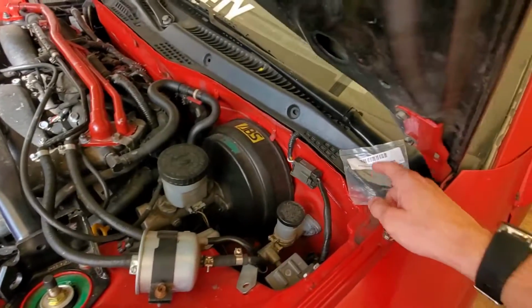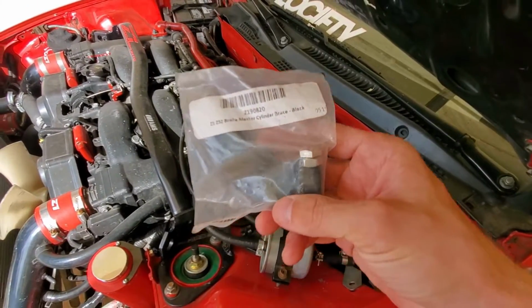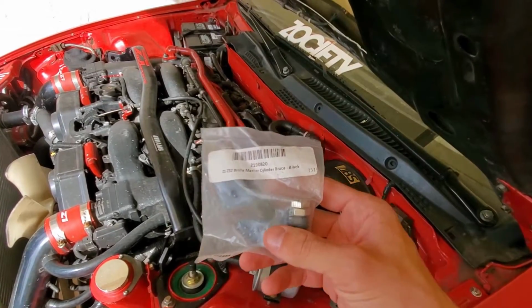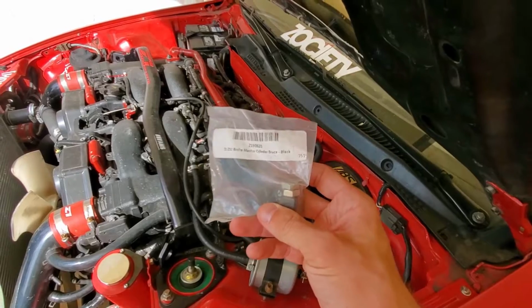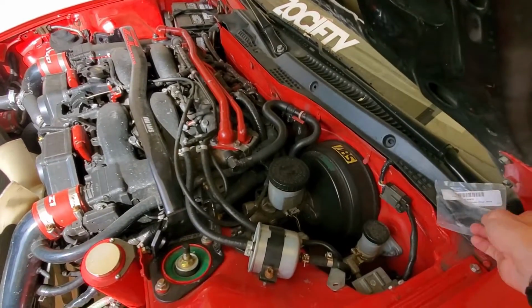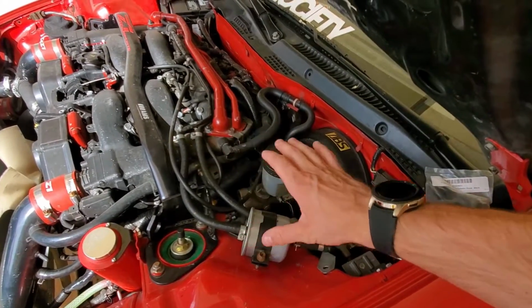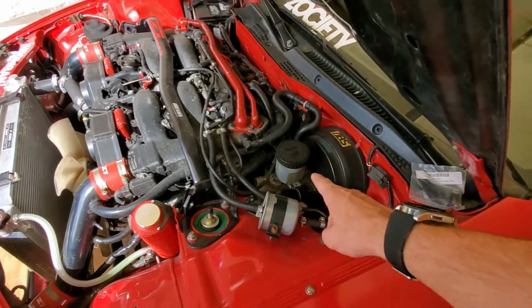So basically we're going to put this in today. I can get you guys the link to this and the price, because I don't know how much they actually paid for it, but I'll get you that info, and this is going to be a how-to to install it. It's a little easy modification that I know for a fact, if you guys are doing road course or drifting or whatever, is going to be super helpful for braking ability. So let's get into that.